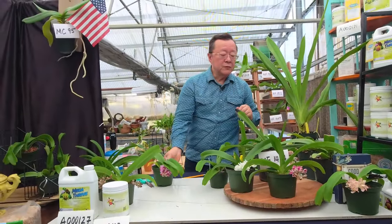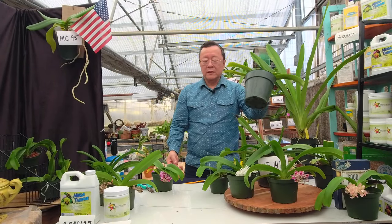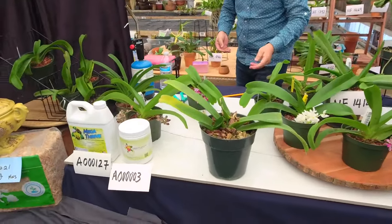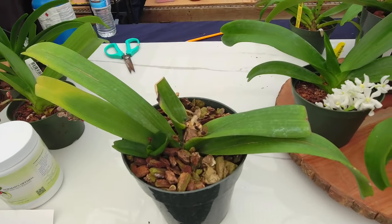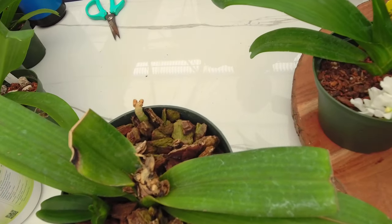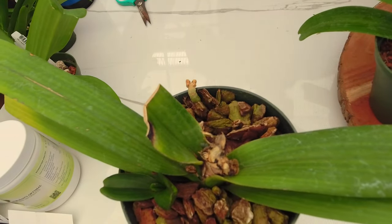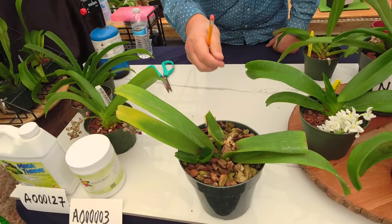What happens if you do have crown rot? Okay, here's the one. We don't always show you the prettiest one. We're also going to show you the problem. Okay, there's two ways. This particular case is the crown rot. The water got stuck here.